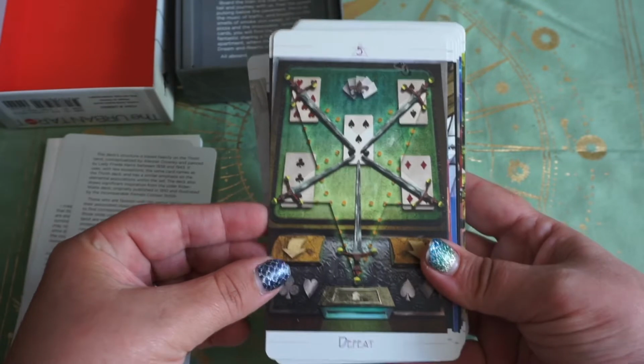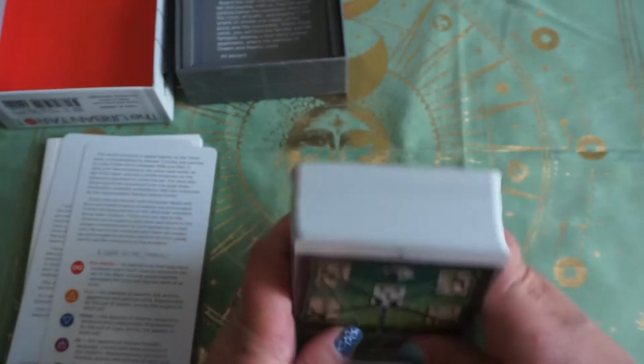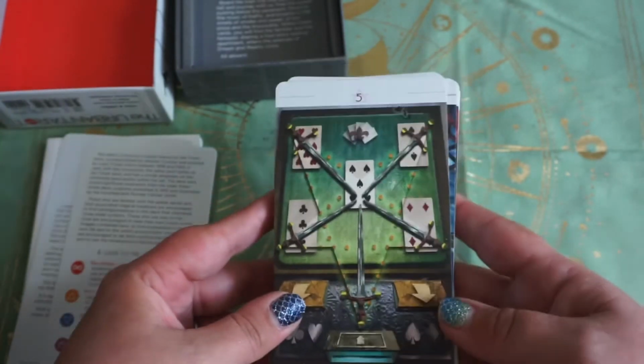Again, maybe not to everyone. Why? My phone is just blowing up over there, you guys. I'm so sorry. I have it charging, so it's not even like I can put it on silent. It's all the way across the room.